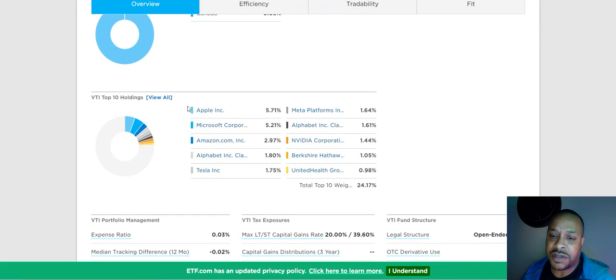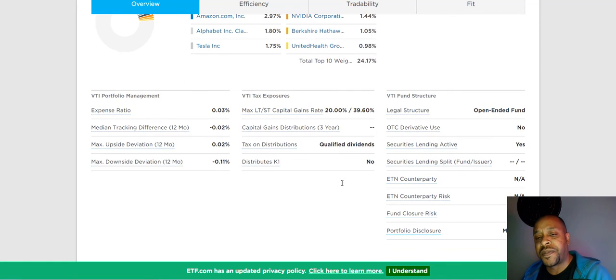Some of the top holdings: Apple, Microsoft, Amazon, Alphabet, Tesla, Meta, Nvidia, Berkshire Hathaway. So it is the strength of the American economy. I think over the long run this is a very smart play, until proven otherwise, then I'll move on to something else. For now, the strength of the American economy is probably one of the most powerful assets on the planet, besides Bitcoin. That's what we'll move into next.